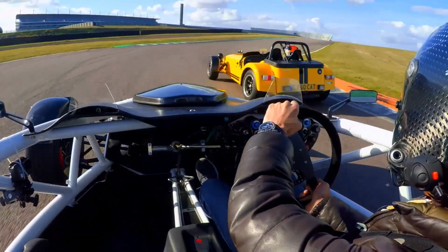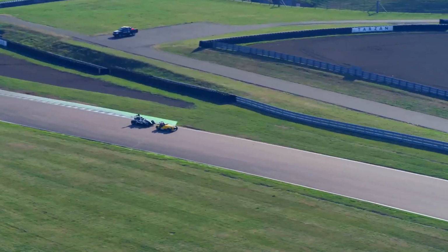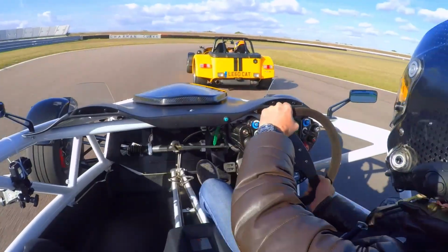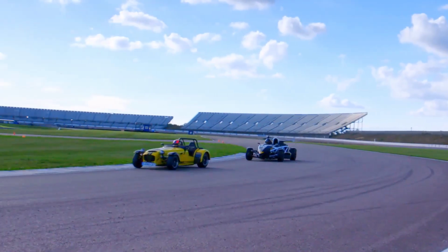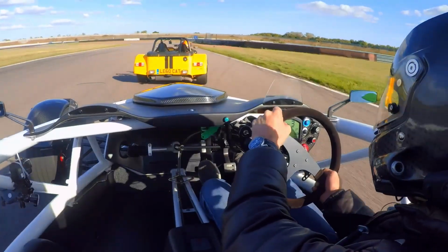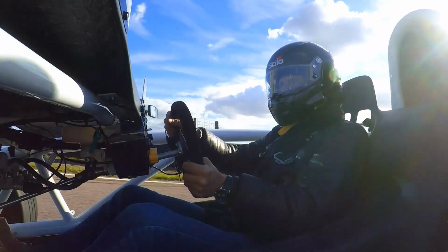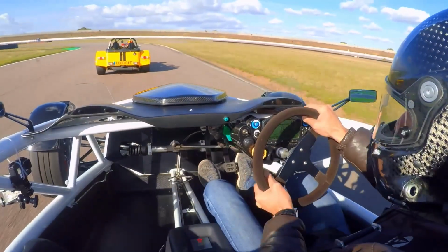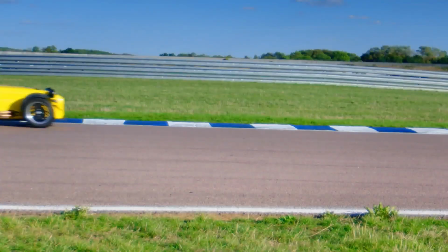Make sure he doesn't get past. Yes. Go, go, go, go. I am driving the defensive race. It's the only way I'm going to win this. This Atom has got fabulous traction in comparison to the Caterham. It's very much more drivable, I think.